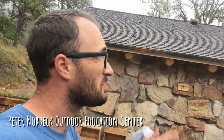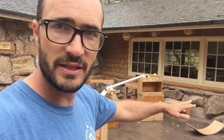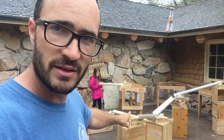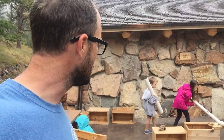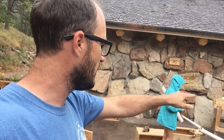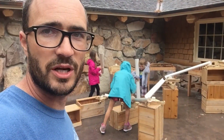So we're out here playing. It's sprinkling a little bit, but it's not a big deal. The kids have made, this is a building area, and they have made this little roller coaster for this little ball with some PVC things. And so what we're trying to do is see how long we can make it go. That's what we've started over there, working our way down.